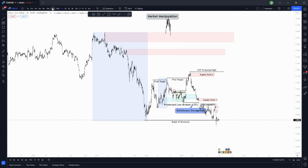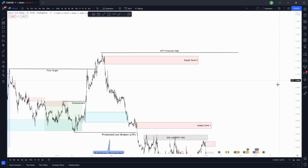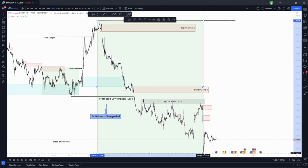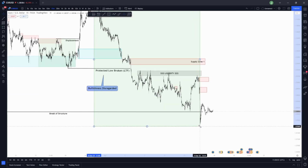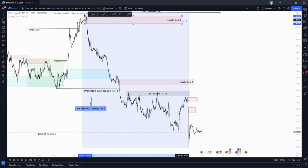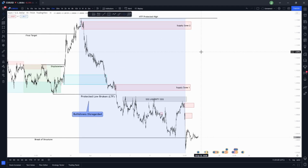So if we go back down to 15-minute and really zoom into this, we can see that overall this is our move down. So this to me so far is a blue box because this is the impulsive wave lower. So make sure we get that right at the end. So that's our step 1, that's our impulsive wave. Now inside of this, in my eyes, there are a few different zones we can look at.